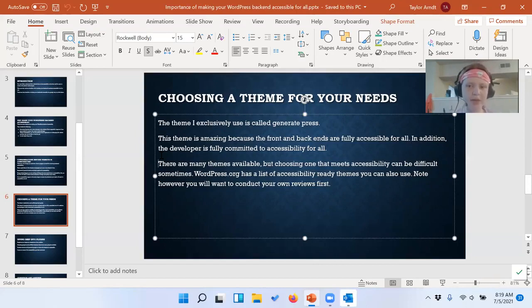There are many themes available. However, choosing one that meets the accessibility standards can be a very difficult task because there are so many themes to choose from. And just because a theme says that it is accessibility ready may not always be accessible. They test some themes, for example, on WordPress.org, and it says accessibility ready. But just because it's accessibility ready does not mean that it's fully accessible. So just keep that in mind. Always do your own independent audit and review to make sure that the theme you selected will be fully accessible on the front and back end.